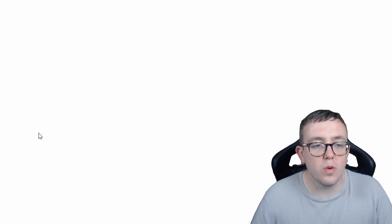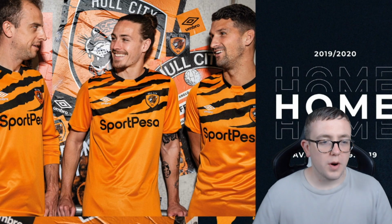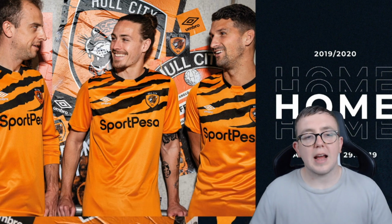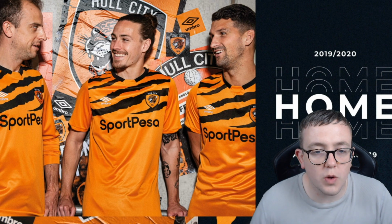Okay, next up is Hull City, and I like what they've done with this. This is obviously a bit of Marmite, so you either love it or you hate it, but you know what? I like it. It's a bit different. And apparently it's a nod to their past, like a former kit. Again, Umbro, pulling it out the park. With brands like Umbro, they're not just giving you a template, they're actually putting a bit of thought into your kit, and I do appreciate that.